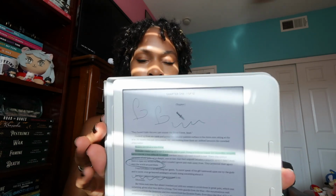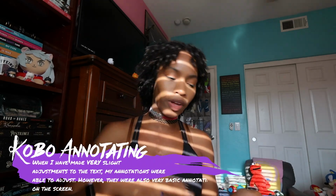There you go. Or you can obviously just make them again. So keep that in mind. If you're going to be writing on the screen, you can't keep changing the font back and forth because your written notes will disappear or will have to adjust to the page. And depending on what you have written on the page, it's not going to be able to adjust to a smaller or larger font size.